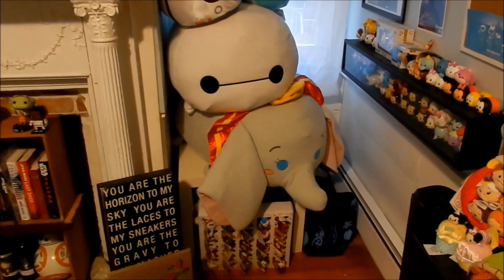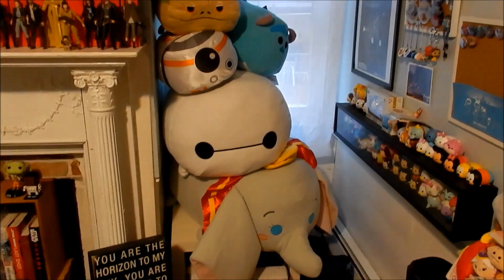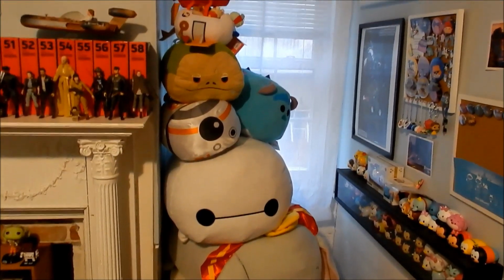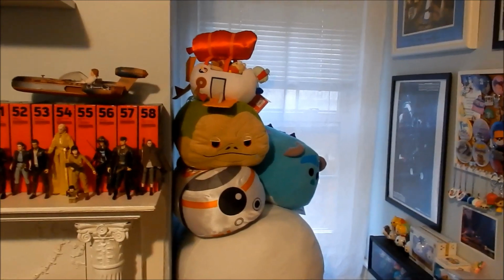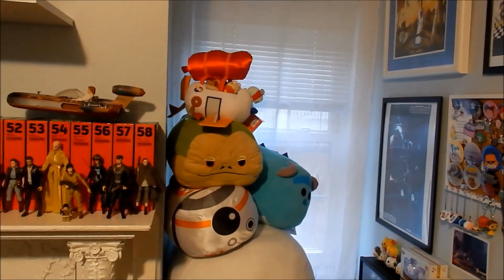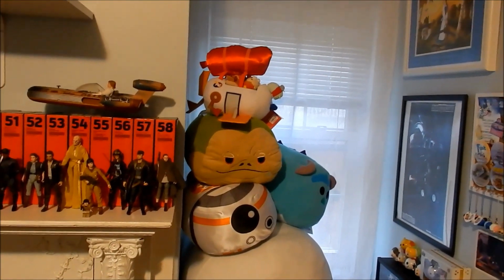So in this corner we have our Mega Tsum Tsums, our Larges, and our Micro Advent Calendar down at the bottom. We have the Rescue Rangers bag, which we think the plan is to at some point hang from the ceiling, but we just haven't gotten the materials yet, so I guess the room really isn't finished.